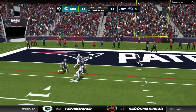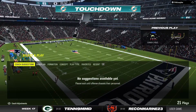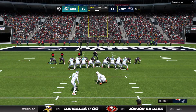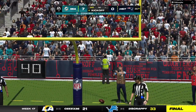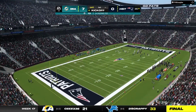Purdy with it on 3rd and long. And that is caught. Touchdown, Miami. A great play there. His first touchdown on the year. And the Dolphins will jump on top with the game's first score here this afternoon. Extra point up and good by Sanders. And it's now a 7-0 game.